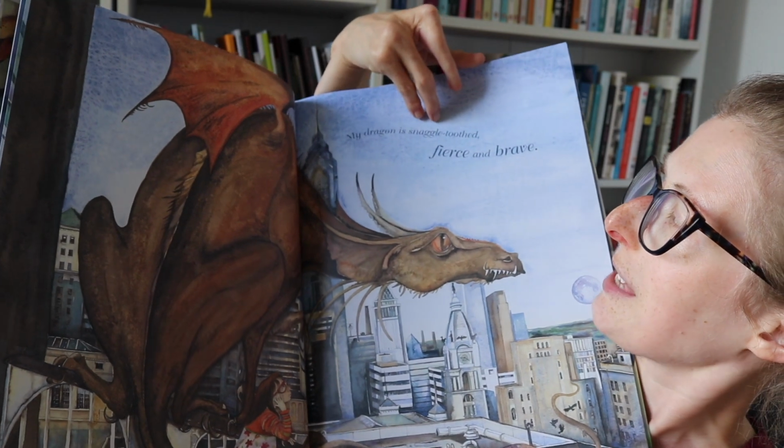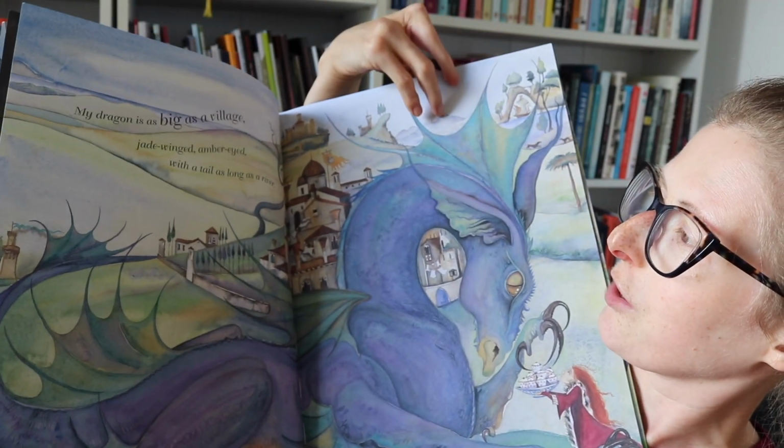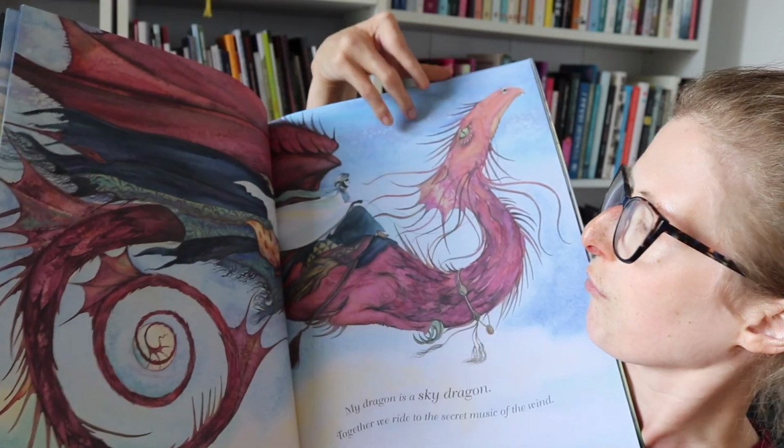So my dragon is Snaggletooth, fierce and brave. My dragon is as big as a village, jade-winged, amber-eyed, with a tail as long as a river.